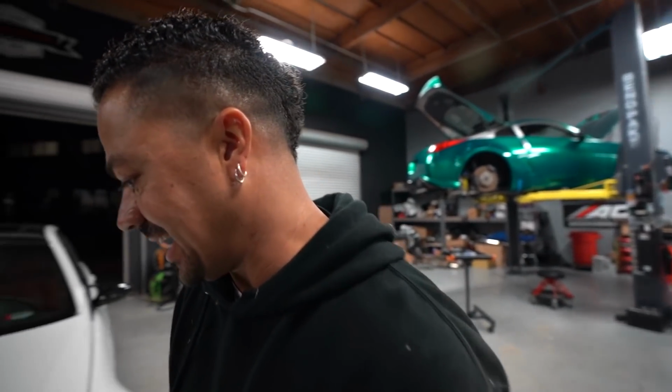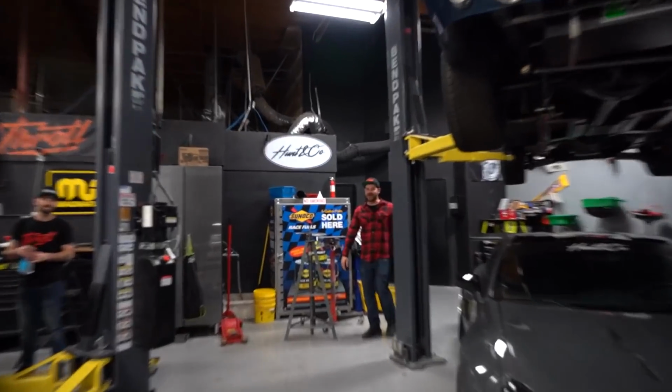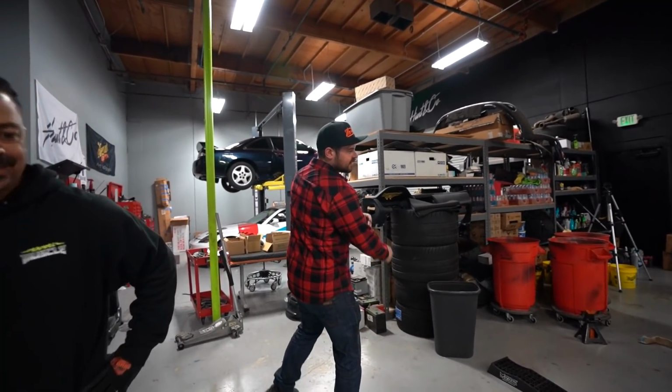That looks epic, bro. That looks sick. Oh, man. Good job, Ricky. Thank you. Yeah, dude. Dude, that is the best lip for this car. Oh my God, what a difference. Besides the car being a little dirty in the back. Damn, dude.